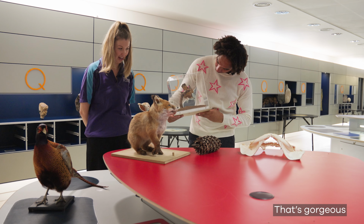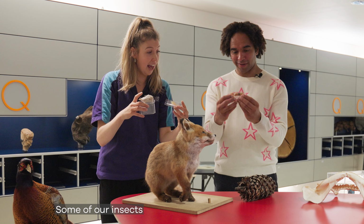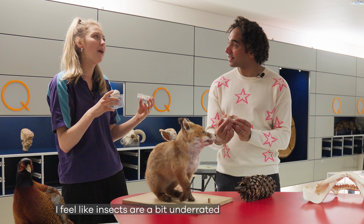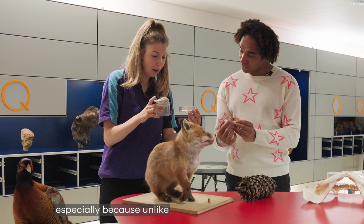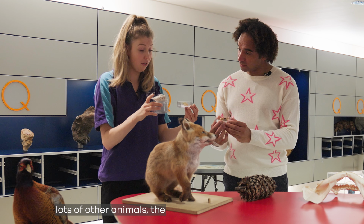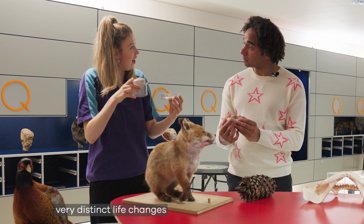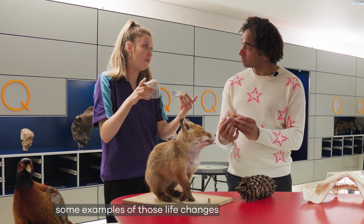That's gorgeous. Some of our insects. Wow. Sometimes I feel like insects are a bit underrated, but they're so interesting, especially because unlike lots of other animals, lots of insects go through these very distinct life changes. So we've got here some examples of those life changes.